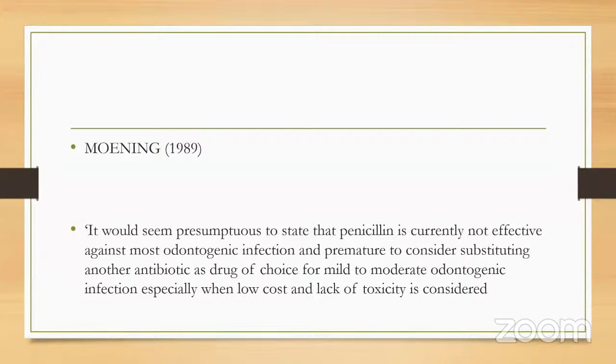Morning is in 1980, and he did a literature review of the antibiotics used in dentistry. He stated that penicillin is not efficient against most odontogenic infections, but it is a choice for low or moderate odontogenic infection, especially when cost and lack of toxicity are considered. So penicillin has a good effect, but not for all odontogenic infections, though it has low cost and lack of toxicity. This is what I will choose as my first antibiotic line, so I can proceed to the next step.